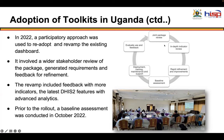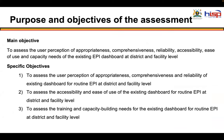This is just a process that we're trying to use here: if you have the metadata package set up, then you have a joint review, a deeper dive into the indicators, for everyone to appreciate the indicator configurations within DHIS2, and then come up with areas of refinement and improvement. And this is now where we are, where we came up with the baseline assessment. Actually, we are now here because we've deployed, but what we are sharing is the baseline assessment, really to understand what was there, how you found it, and what we can make improvements on.